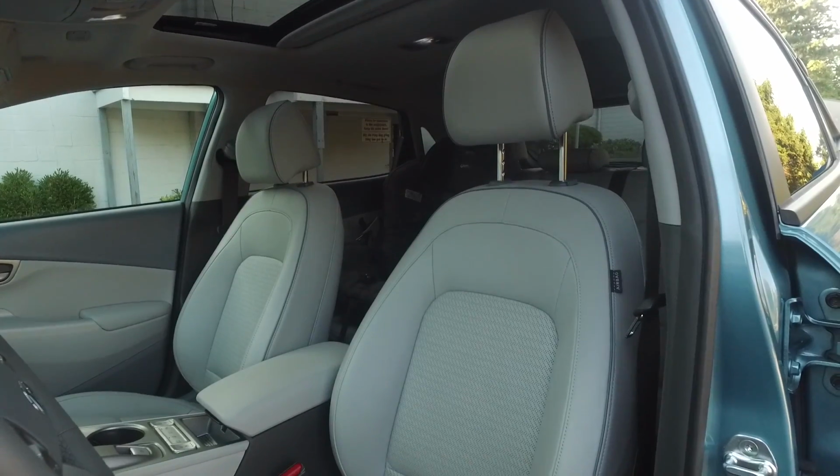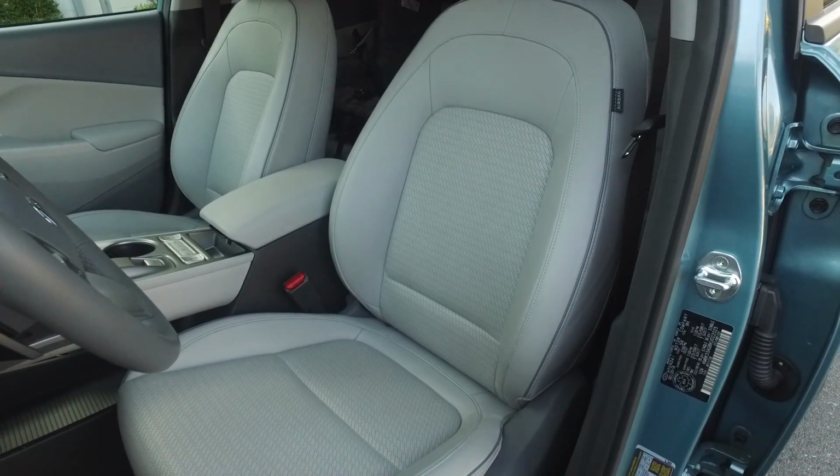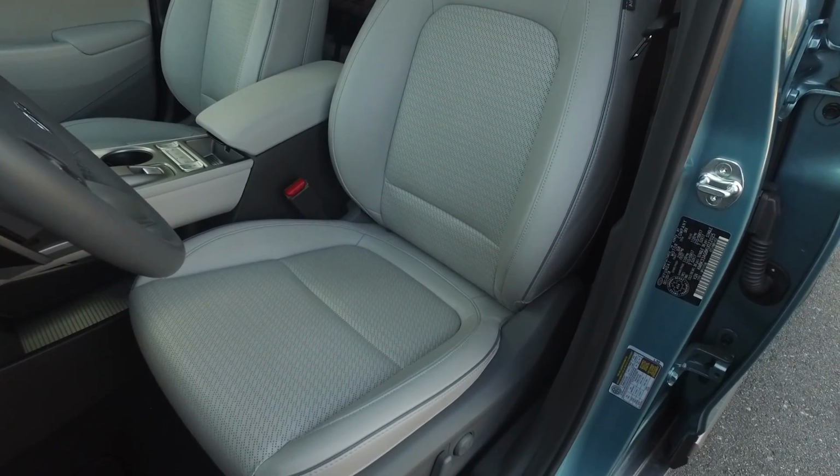So let's go back to the interior here. Yeah, it's comfortable, nice leather seats. I'm not wild about the color in here. It's this light gray, but there are options there. There's lots of little features in here that just make the Kona a really nice vehicle to be in.